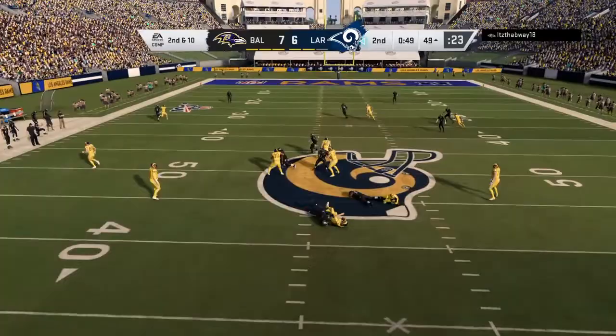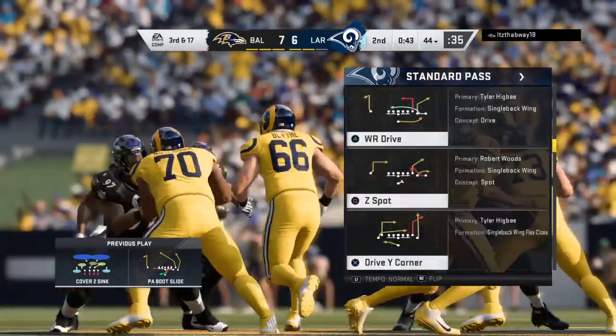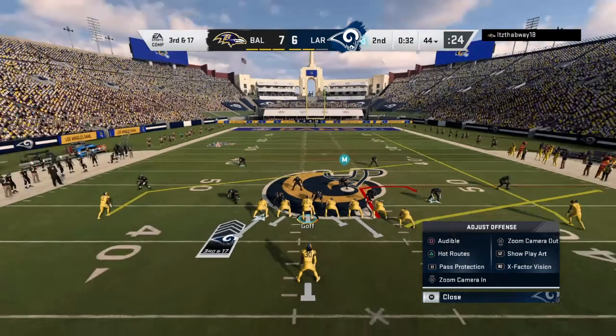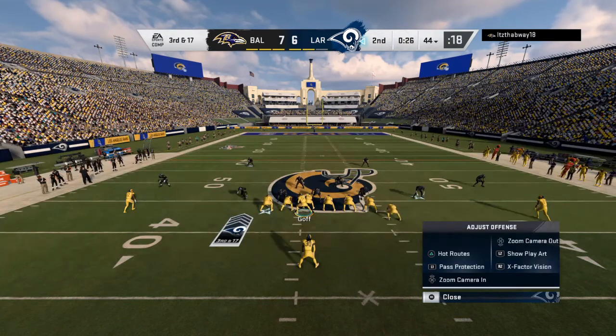On 2nd and 10. Goff under pressure here, and down he goes. Sacked back at about the 43-yard line. This has been a tough one for this offensive line. It appears almost like they've been on roller skates this entire game, the way they've been pushed around. 6 sacks given up in this one.